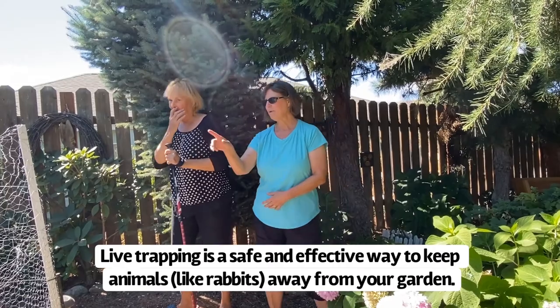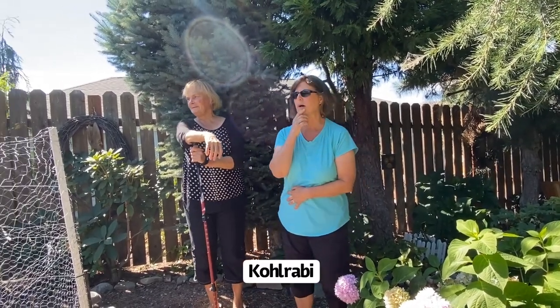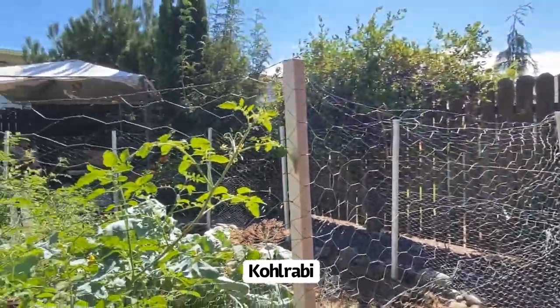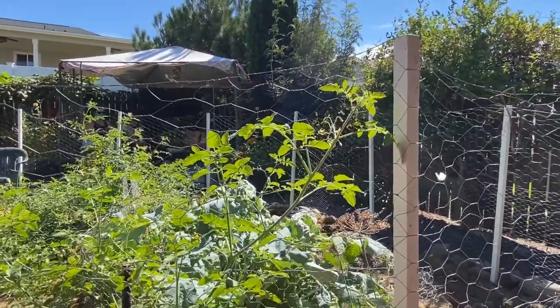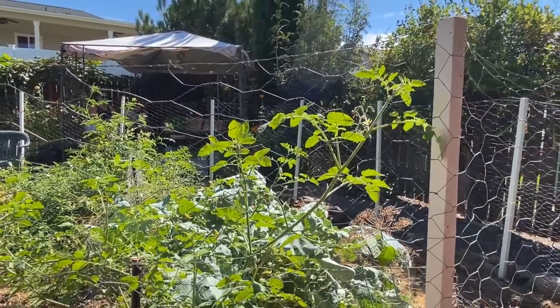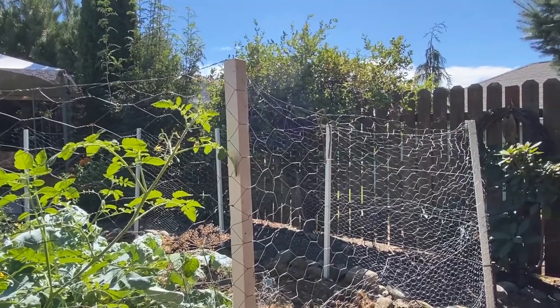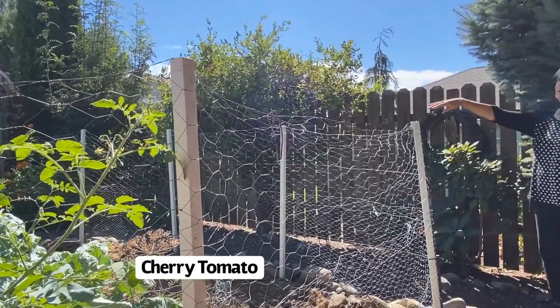I see there's a few remnants here in the garden. Is this broccoli? No, it's kohlrabi. Okay. And my daughter told me a couple of years ago that I should try it, and she actually loves it here. And see, this cherry tomato is a volunteer.